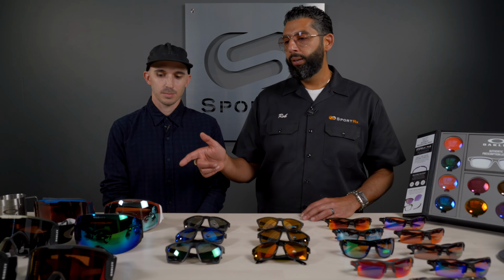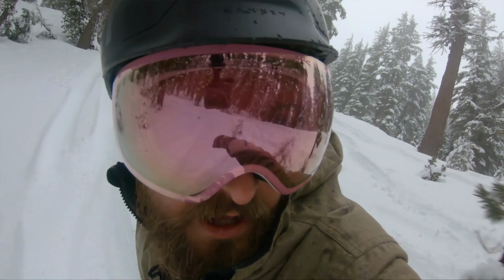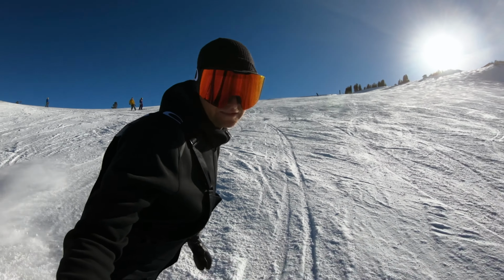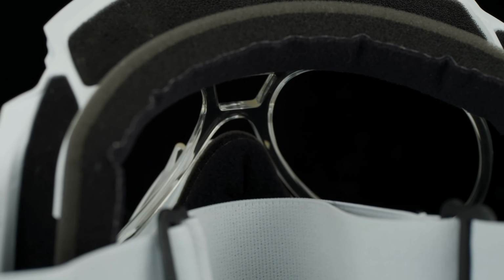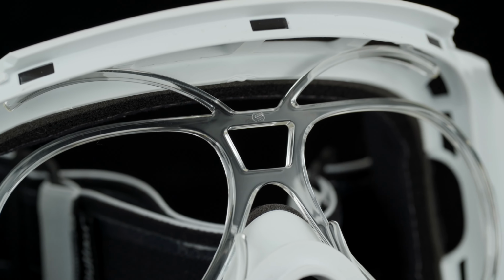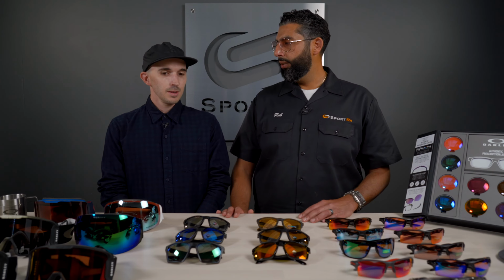Another thing to talk about is that there are these amazing snow goggle lenses that are also available in prescription, because we make an insert that fits inside the goggle wonderfully, 1,000 times better than trying to wear glasses inside your goggles.